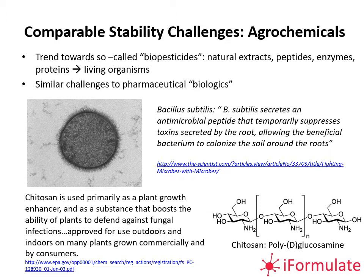So here's an example of a known bacterium, Bacillus subtilis, which secretes an antimicrobial peptide that can then suppress any toxins around the root that stop beneficial bacteria from colonizing the soil. So there's an example of a bacterium that has to be formulated, and it secretes an antimicrobial peptide. Chitosan is a natural substance that can be used as a plant growth enhancer. It boosts the ability of plants to defend against fungal infections. The structure of that you can see there, and that has to be formulated as well. So there are naturally occurring molecules and even organisms in the agrochemical area where stability can be an issue.